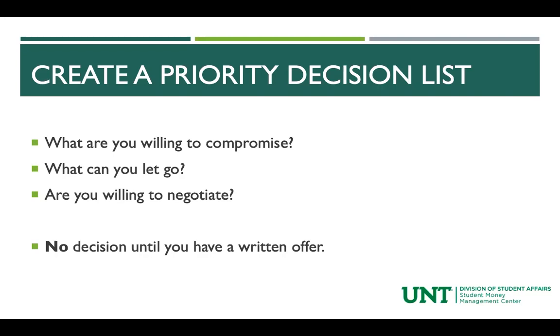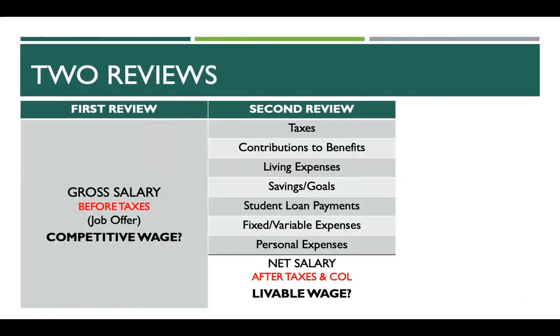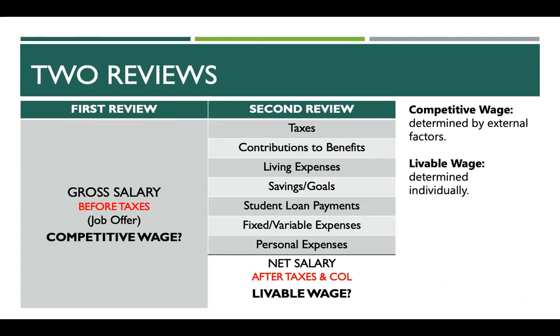So, just to break it down a little bit further, you have a first review and you have a second review. Before we get too into it, I wanted to establish the difference between a competitive wage and a livable wage. A competitive wage is determined by external factors such as your overall industry and your position. This is the type of stuff you can go online and look for. So, it's external. These are the outside factors that are affecting it.